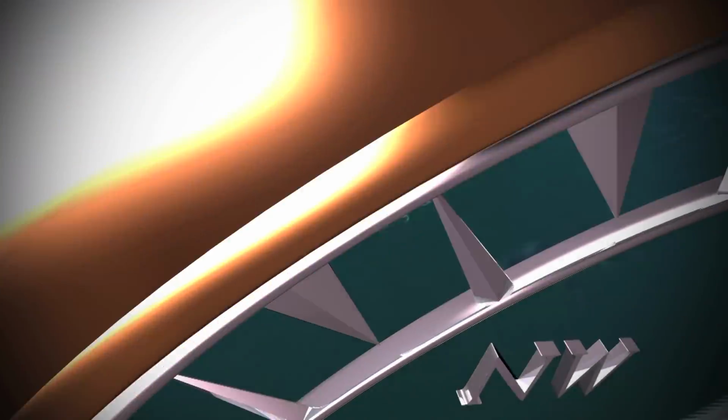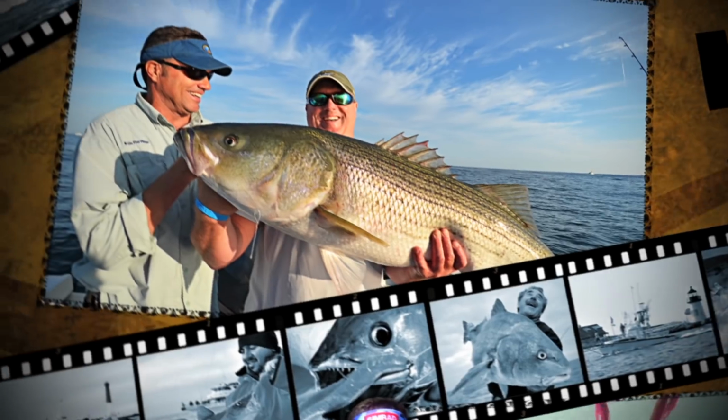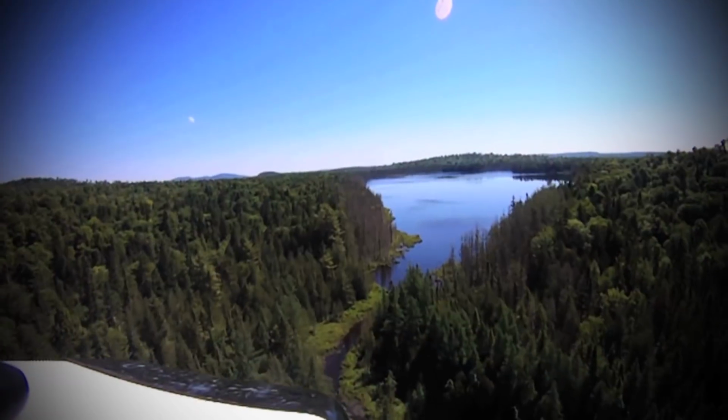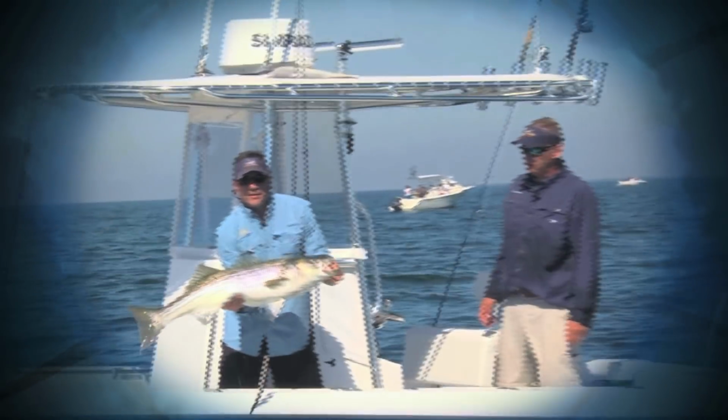Chris Megan fishing along the Elizabeth Islands. Oh, no way. That is a gorgeous fish. They are all beauties.